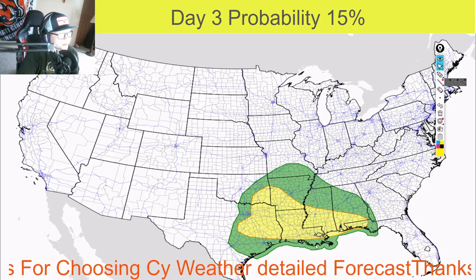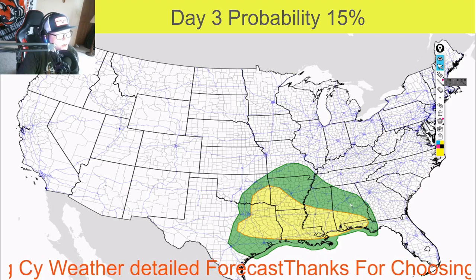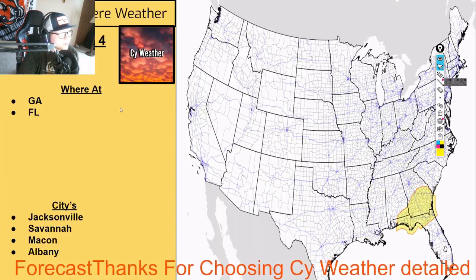Probabilities 15%. Yellow regions are going to be the major concerns for severe weather. I'm not saying you can't see anything in the green regions, but that's something we also got to keep a lookout for. Take a look at day four.